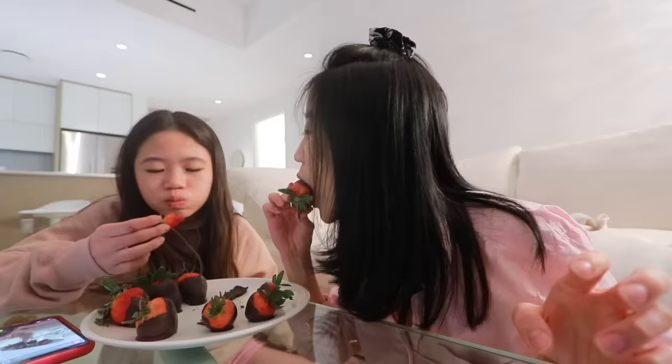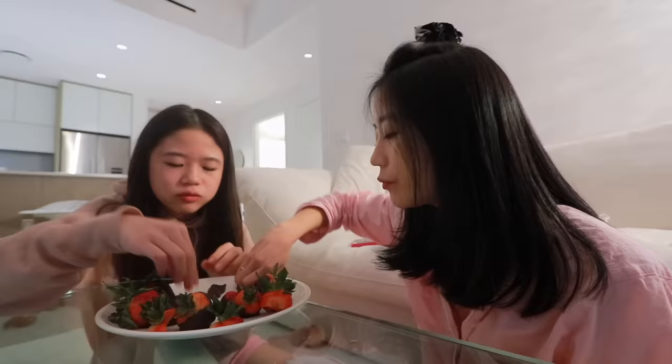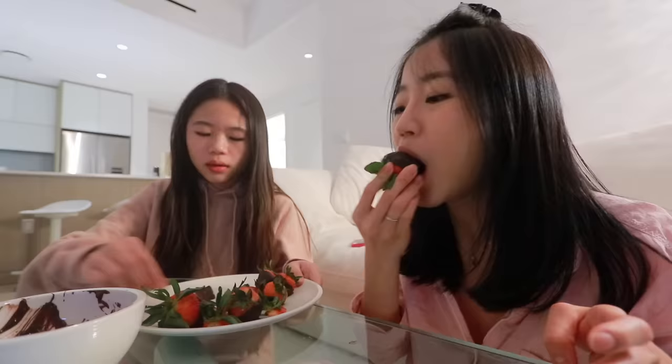Aside from the strawberries literally being stuck to the plate, it's bomb. It's not enough chocolate, I told you. It is enough. What? I'm just enjoying my strawberries. Why are you pulling that away from me?